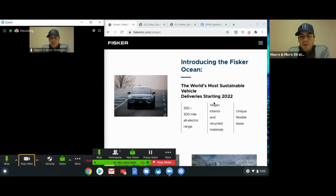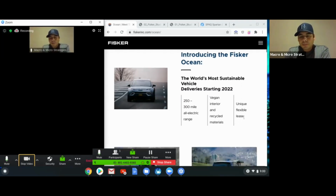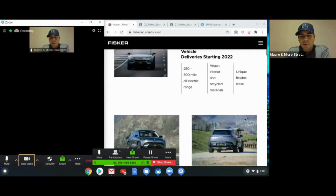They're promoting a vegan interior and recycled materials, so they're going to be using recycled rubber and other cotton fibers, polyurethane, synthetic materials. They're not going to be using any leather in their vehicle. They're going to be offering unique, flexible purchasing options. They call it a lease or a subscription. I'll talk more about that in detail.